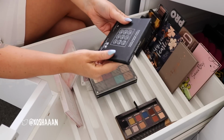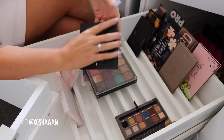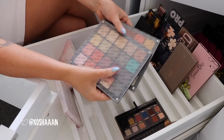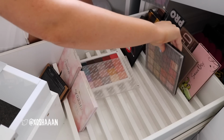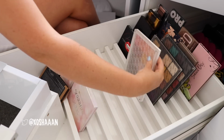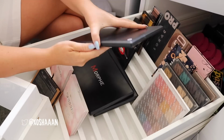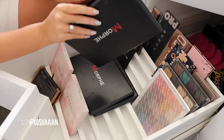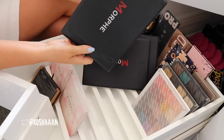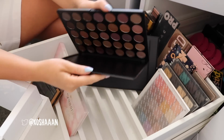Makeup Forever palette 9 Artist Shadow. Those are so pretty. I'm going to keep them. And then my Inglot palettes I'm definitely going to keep. I've got a few. I have these Morphe palettes, 35K, 35OM, and this one melted because I left it out in the sun, 35T. So I'm going to keep all of them.